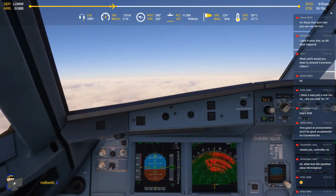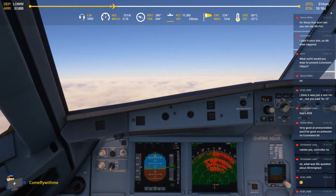What outfit would I wear to present Eurovision? Well, my view is that Eurovision's got a bit too ridiculous in recent years and people need to take it more seriously, so I'd probably wear quite a formal suit. Or a tux, let's say a tux. You said it once though, so you don't know what happened. No, nor do I. Nor do I, Hydra.